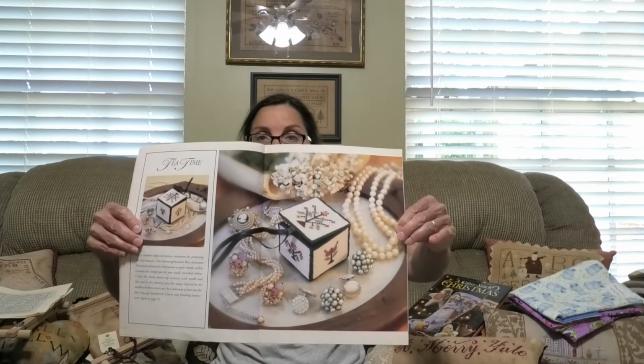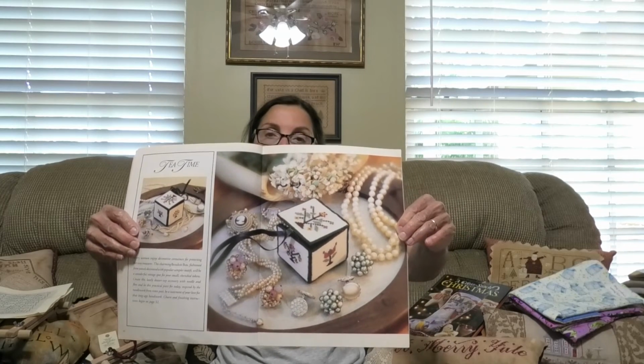It's not huge either. Where's the chart for this? It's done in Soie d'Alger and DMC, done on 25 count mocha linen. It's 126 by 150, it's not huge. So on 30 count linen, it's 8.5 by 10. It's not bad. This is a tea time little tea box they have in here, just to show you.